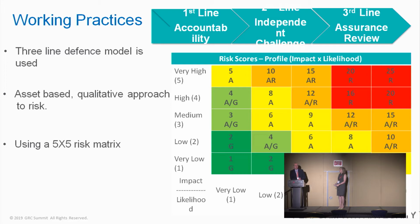Accountability was an issue. If somebody benefits from accepting a risk, it's been very difficult to articulate to them that they're equally accountable should that risk be exploited as well. Accountability has been a challenge. Jane, I'll pass back to you.